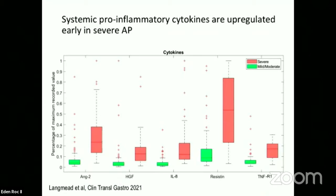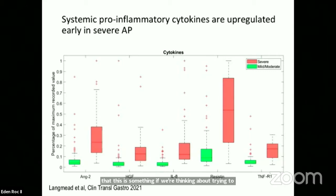But what I'll call your attention to is that this is a very early process, right? If we're thinking about trying to interrupt the pancreatitis, the horse has already left the barn. It's really modulating the immune response, even by day 2 after symptoms, which is often by the time we're seeing them in the hospital.